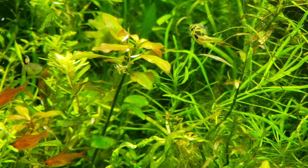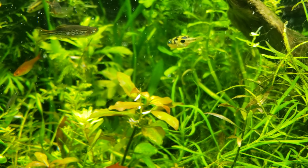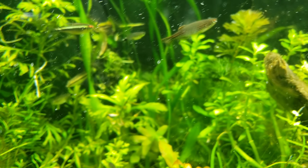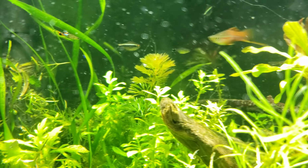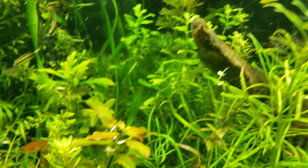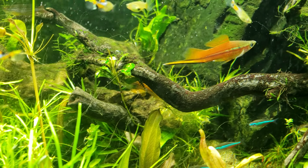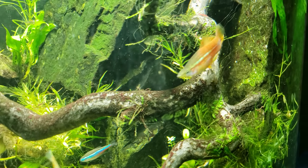See, there's a male there. You can see that blue iridescence in his top spot. Here are some fire danios, also known, before I mention that, I wanted to show you guys this again. So these are the swordtails. They're livebearers. They give live birth.